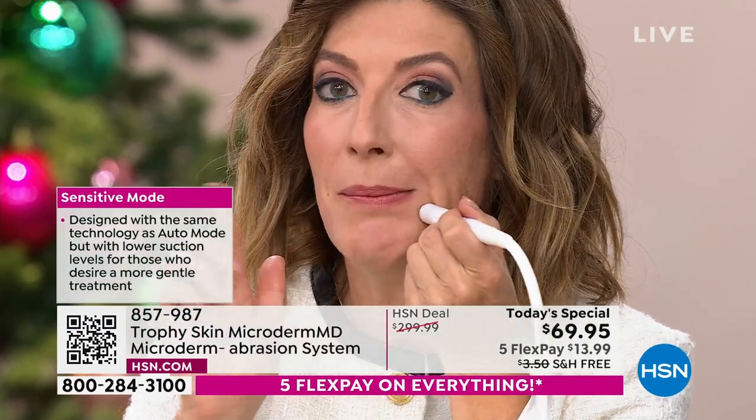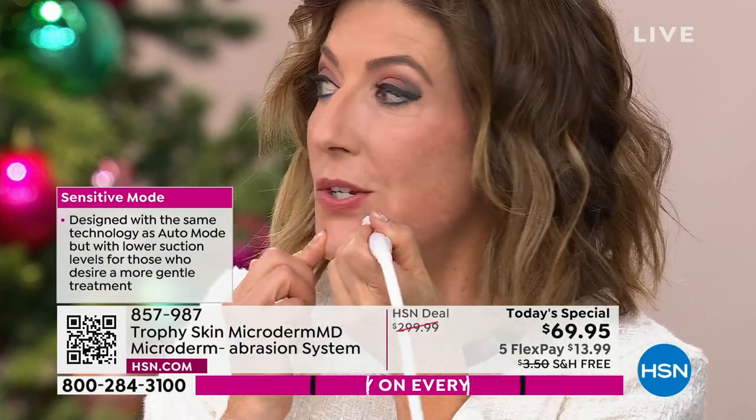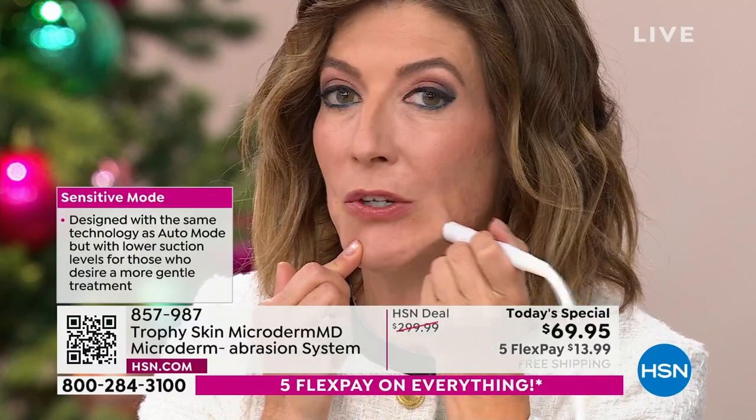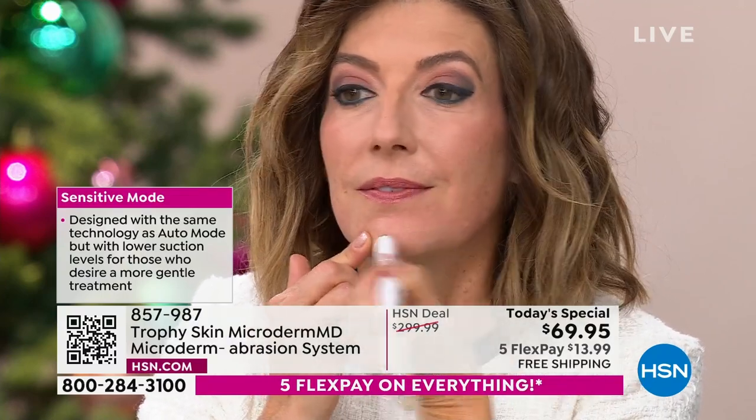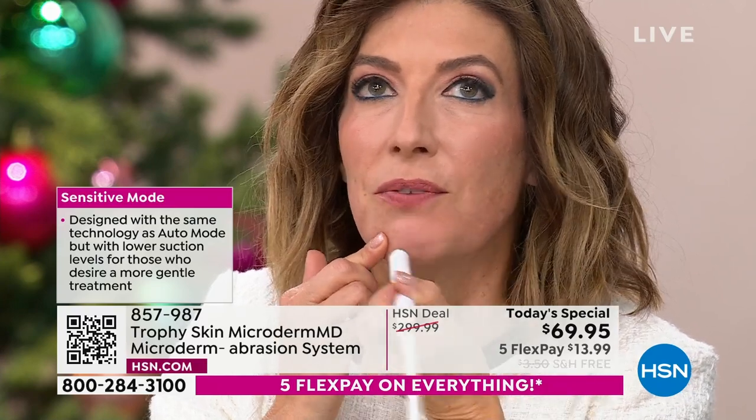That's perfect. And I took off all my makeup, by the way, so you don't want to add any other goop. You don't need a serum to do this either, right? Exactly. You don't need to apply another tool. Exactly. It's just going to simply be your MicrodermMD. Oh, that feels amazing. Doesn't it? And is it comfortable feeling? Oh, my gosh. It feels so good.